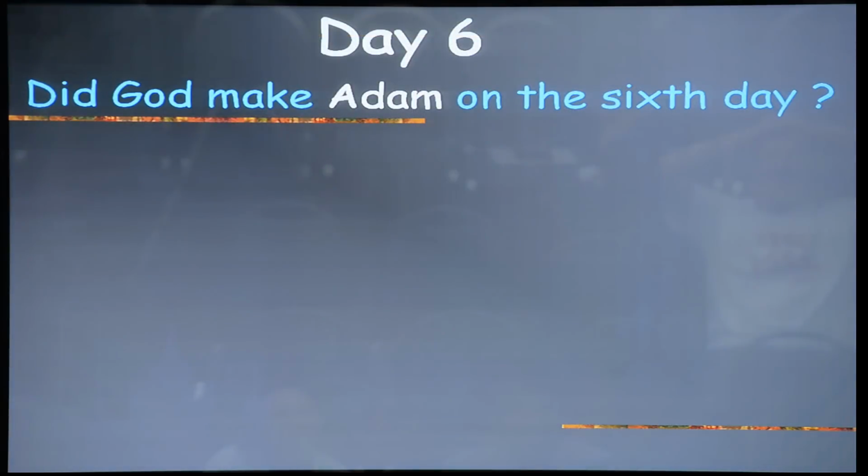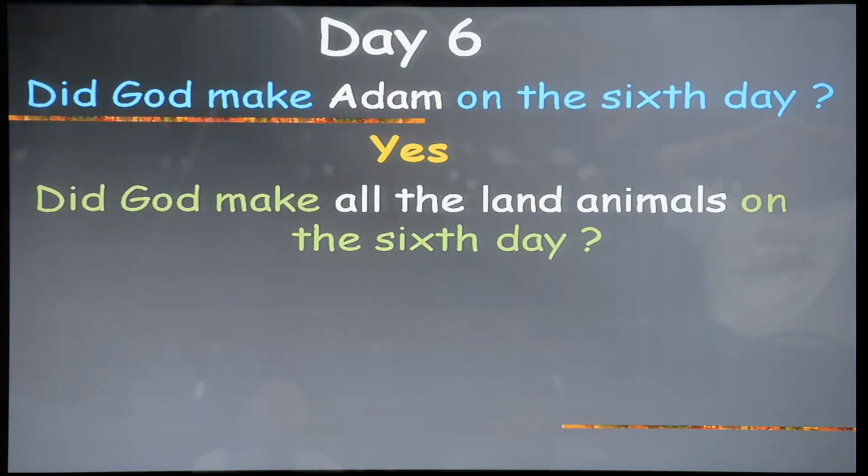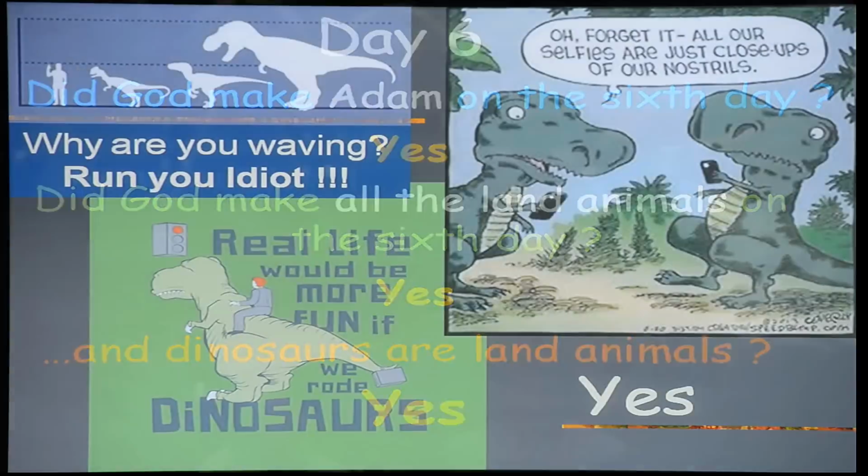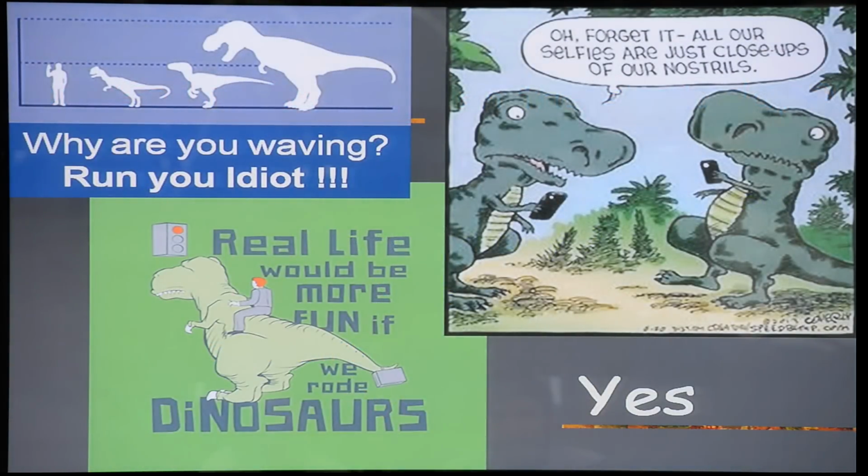So the answer is, if God made Adam and Eve on the sixth day, he made all the land animals on the sixth day, and dinosaurs are land animals. That means God made Adam and dinosaurs on the same day. That's what Genesis says. So at some level, we have always lived with these kinds of creatures. Biblically, anyways.